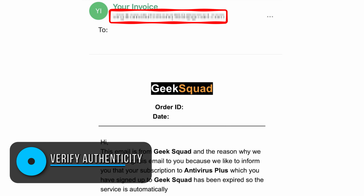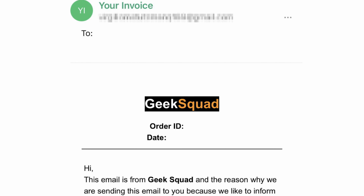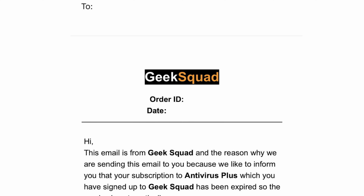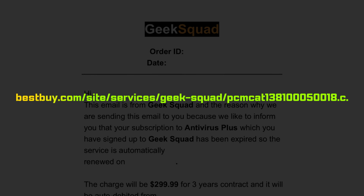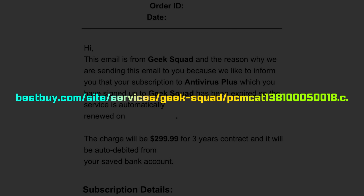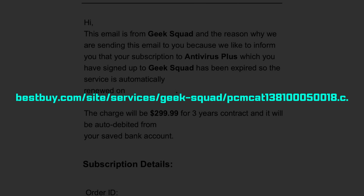Method 1. Verify authenticity. Check the sender's email address. Phishers and scammers often try to mimic real email addresses. If you find the mail suspicious, don't click on the links or open any attachments. You should always take some precautions before you click on any link. The official link to their website is geeksquad.com or bestbuy.com/site/services/geek-squad/pcmcat1381000500018.c.